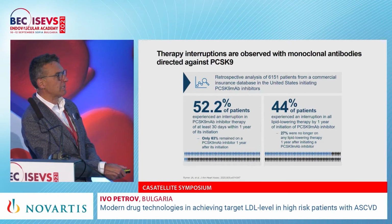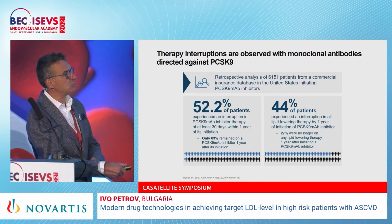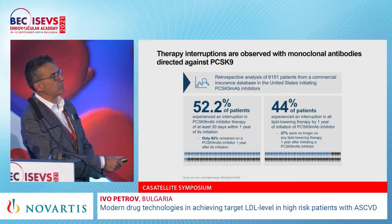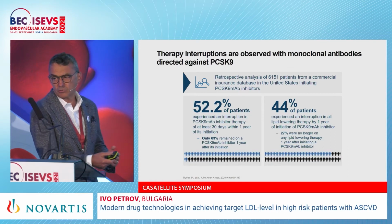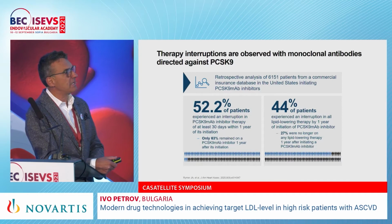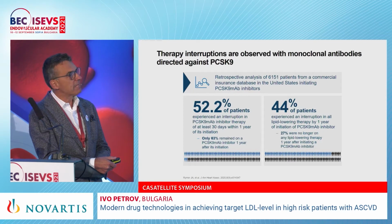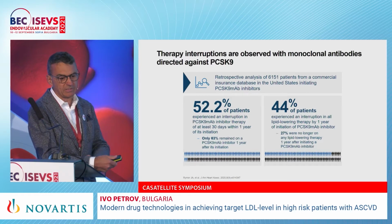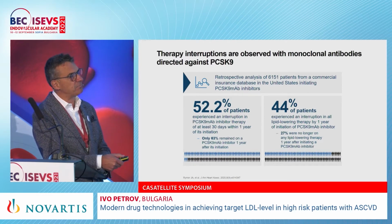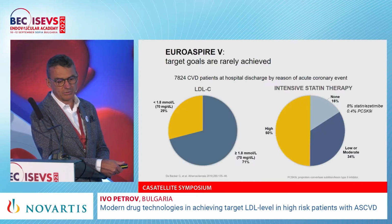And also, like published by Reimer, very similar to our results, you see that because of the interruptions in the treatment, we know that adherence to therapy is crucial in order to achieve the goals. Many patients, independent of the risk profile, allow themselves to interrupt the treatment, and because of that, in many cases, even with PCSK9 inhibitors, not only statins, there are some interruptions in the therapy.